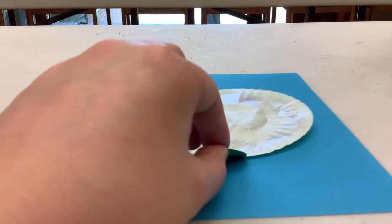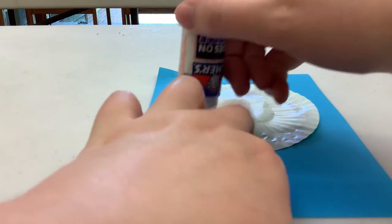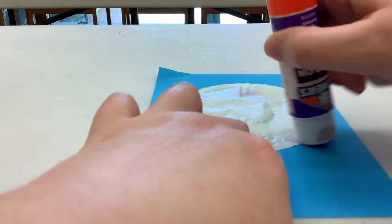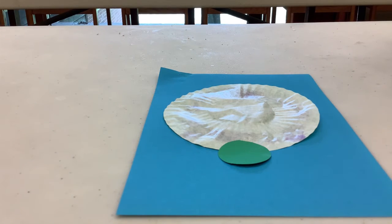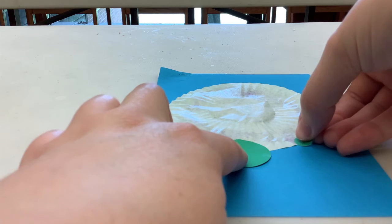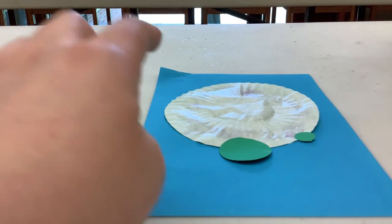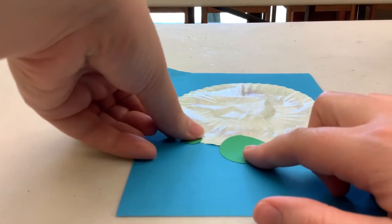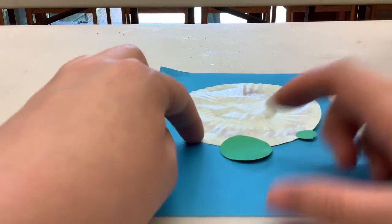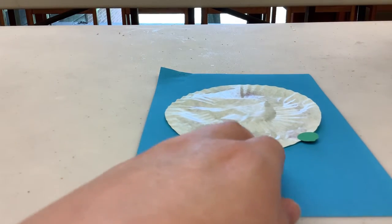Okay, so next we'll add his little feet. So we've got where we want the head to be, and we're gonna kind of guess where we would put his little turtle feet. I'm gonna say they're about an inch or so away from where his head is, but you can put them wherever you'd like. And we'll go ahead and put some glue down and then just press those little circles on with our thumbs. So he's got his little turtle feet. How cute. I love it.